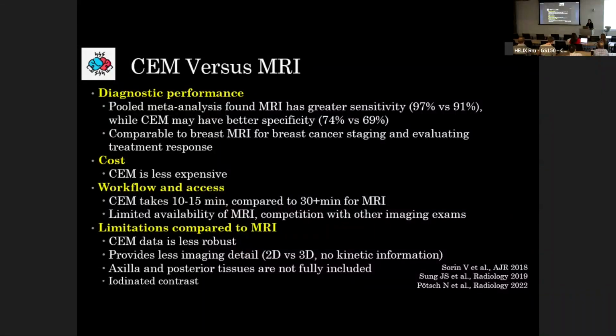There's this issue of workflow and access. For a CEM exam, the actual exam, once you've injected the contrast and imaging, takes about 10 to 15 minutes.